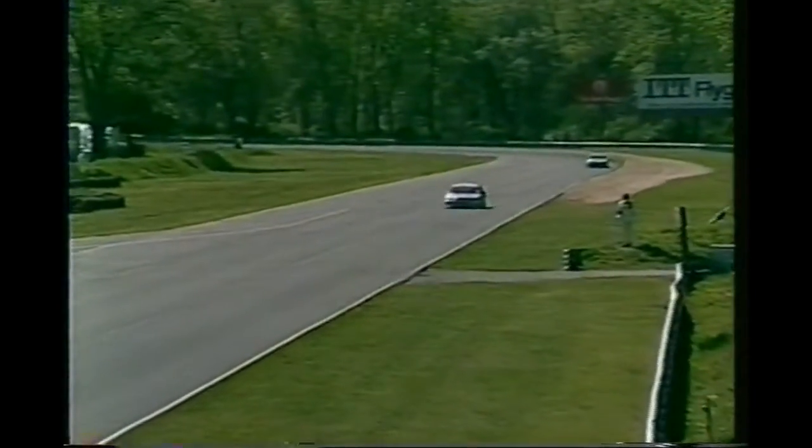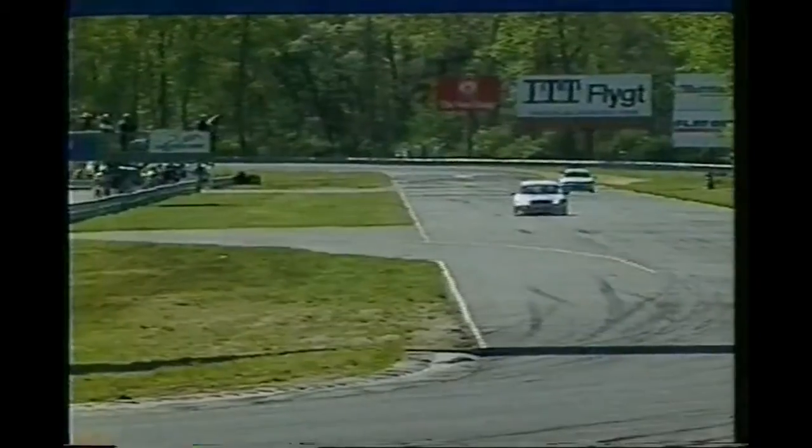Donahue with the gap to second place, closing to fifth, but really not fourth at this point. And the checkered flag. On his headlights to acknowledge the checkered.